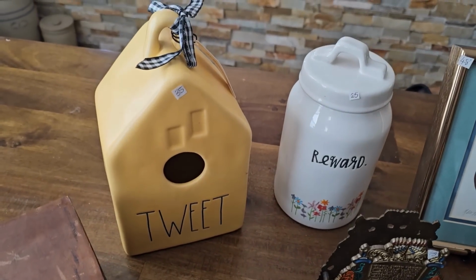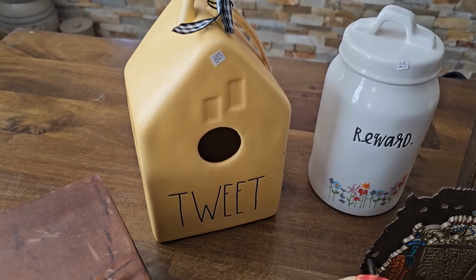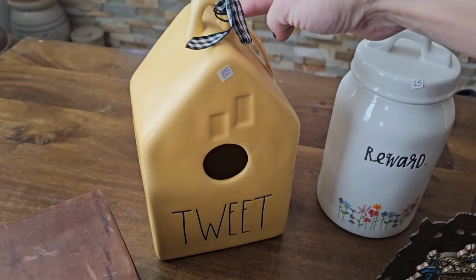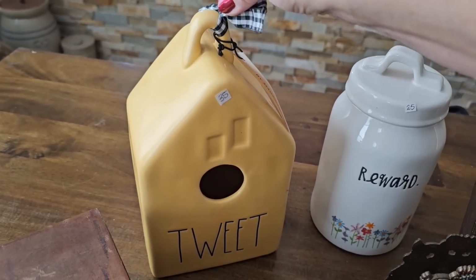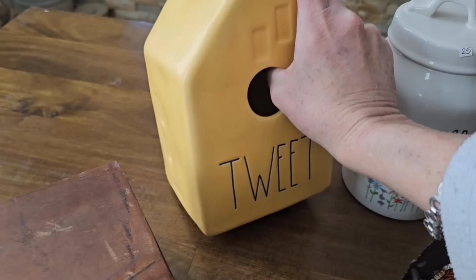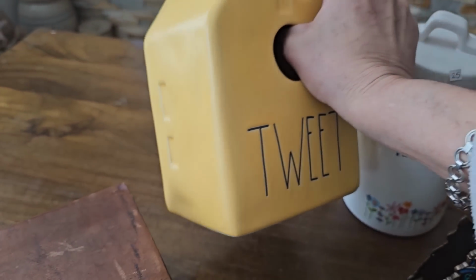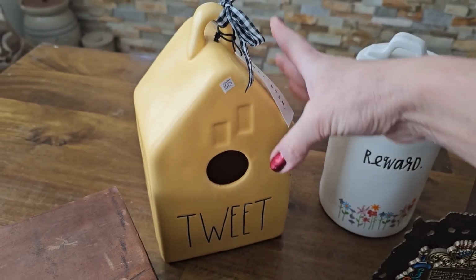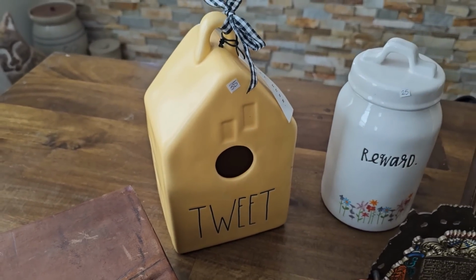Ray Dunn always does really well for me, and I was so excited to find this birdhouse. I've never found one in yellow. It has its original tag on the top, its original black and white ribbon, original stopper. As you can see, it's in lovely condition, a beautiful shade for Easter. I'm asking $35 on the Tweet birdhouse.